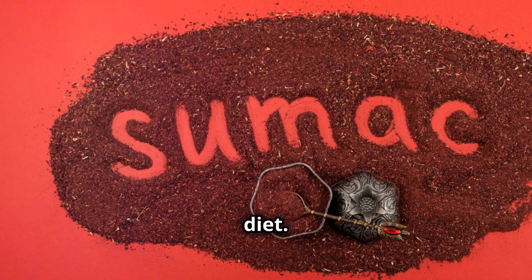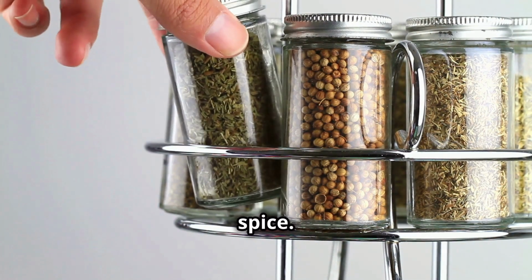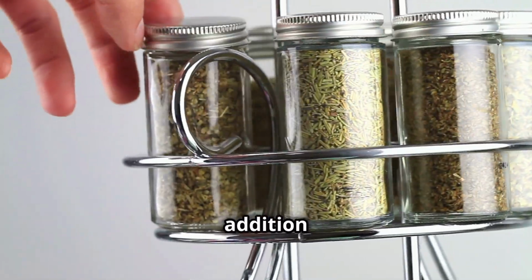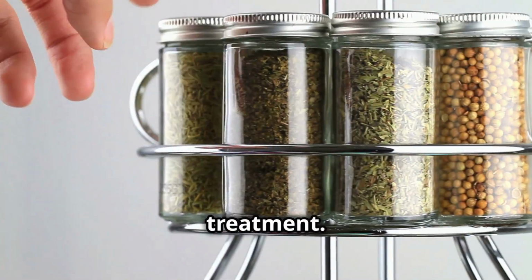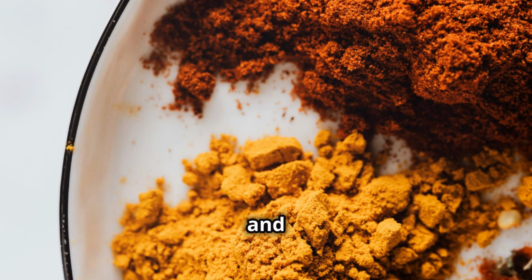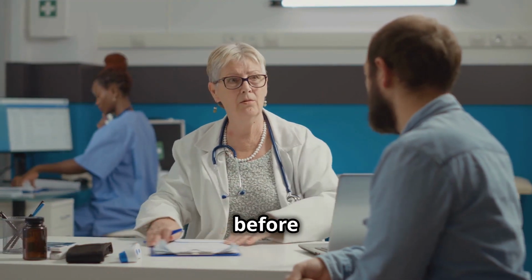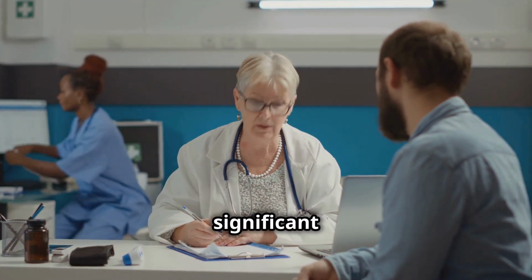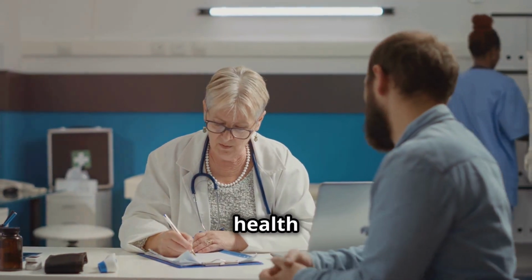Remember, sumac is a spice. It's not a medicine. While sumac can be a valuable addition to your diet, it should not be used as a substitute for medical treatment. Always consider it as part of a healthy and varied diet. Talk to a doctor before making big changes, if you're considering making significant changes to your diet or using sumac for its potential health benefits.